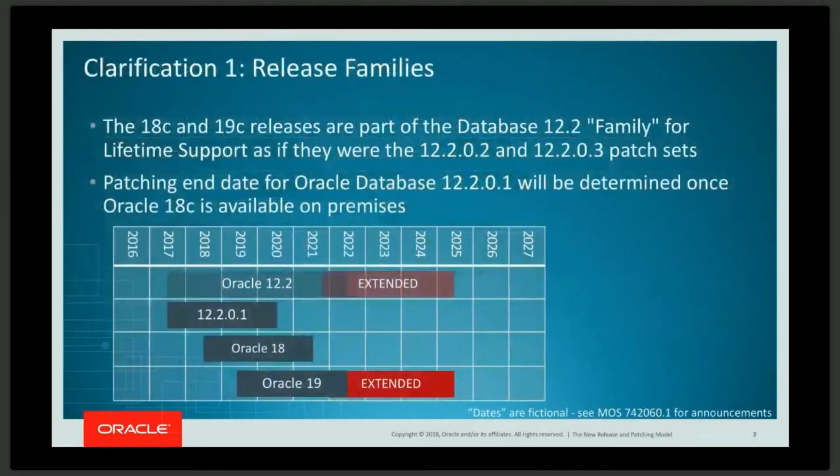Now, we have not gotten rid of this idea of release families either. There will still be times when we introduce a major change. It may not happen as frequently as it has in the past because, let's face it, databases have matured. There's a lot of functionality that's in there now. And yes, we will still have major functionality, major structural changes like, say, multi-tenant, which went into 12.1. But we expect that to be a lot less frequent going forward. And that's one reason we've gone to these annual smaller releases.